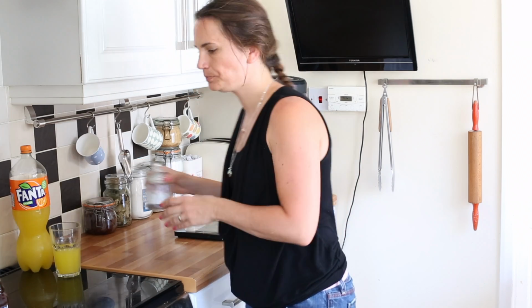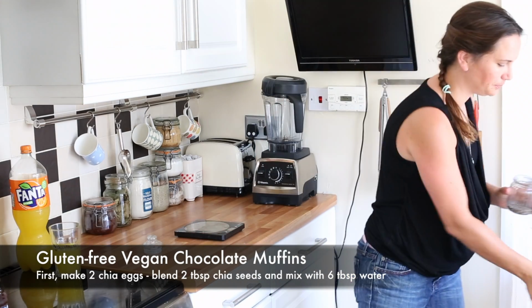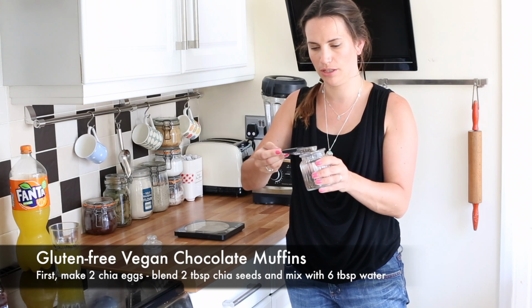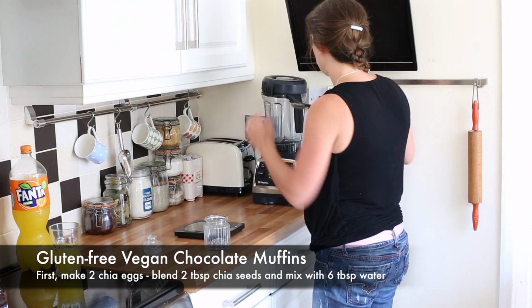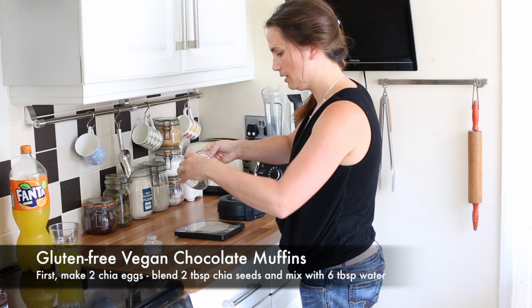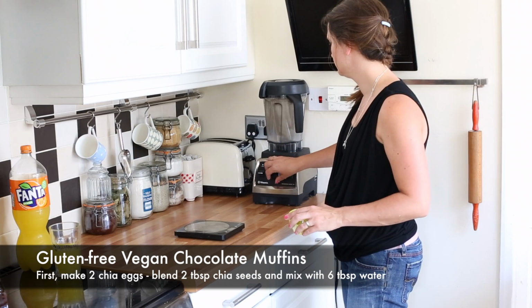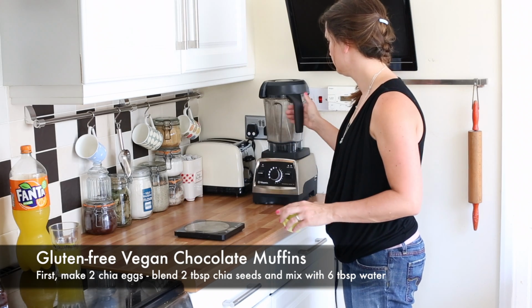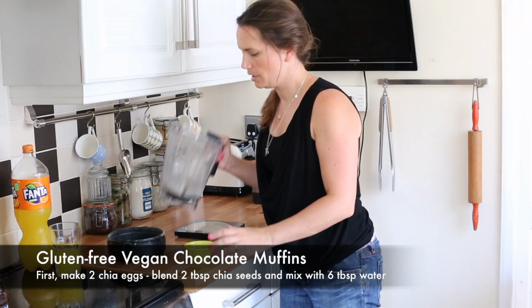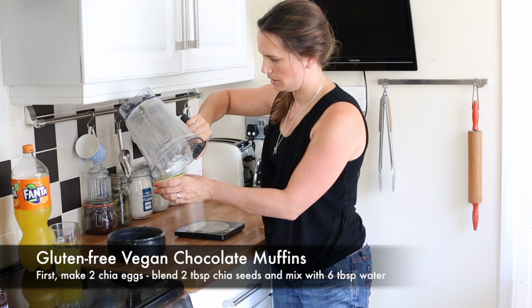So like I said before, the first ingredient, my egg replacer, is chia seeds. I use 2 tablespoons of chia seeds. That makes the equivalent of 2 eggs. So we've got a nice powder. Now I'm just going to put my powder in a little cup.